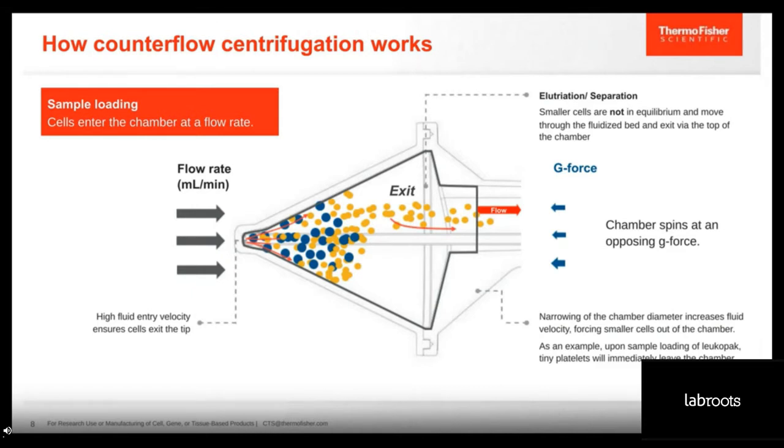Instead of eluting just the smaller cells, you could also choose to deplete unwanted smaller cells. For example, when you're loading a leukopak, tiny platelets and plasma immediately leave the chamber while you're loading it, and the PBMCs are retained in the chamber. You can achieve platelet depletion simply from sample loading again, and in fact, Rotea is able to deplete debris and small-sized dead cells, which gives its consistent achievement of high cell viability.